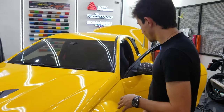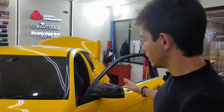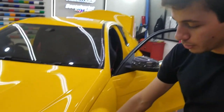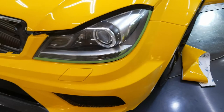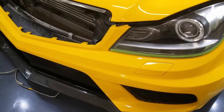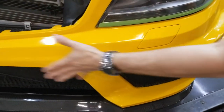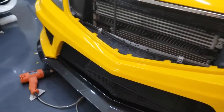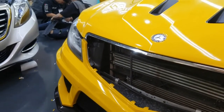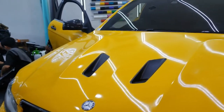So for this car, they did all the door jams in and out. They did every single accent on the car, they brought it in on every curve. And they did every single piece separate, just like how we do it. So they did all the inserts as one piece, and then the front bumper as one whole piece. Everything comes off, the grille, headlights, taillights, mirrors, door handles, everything like that. They're just finishing up the grille on that end.